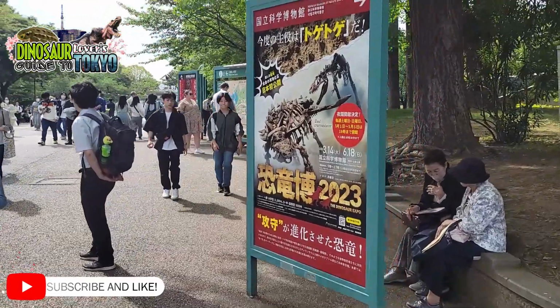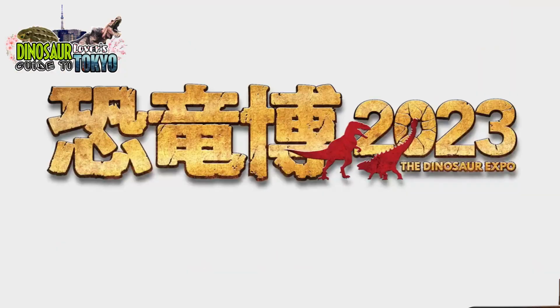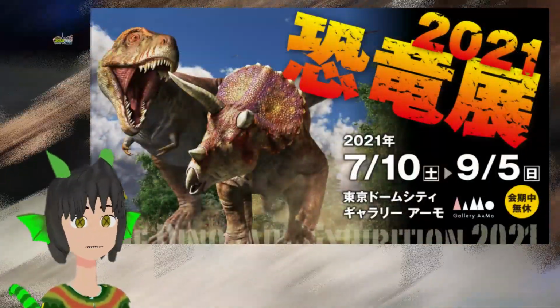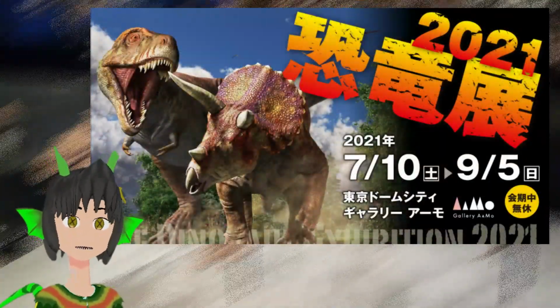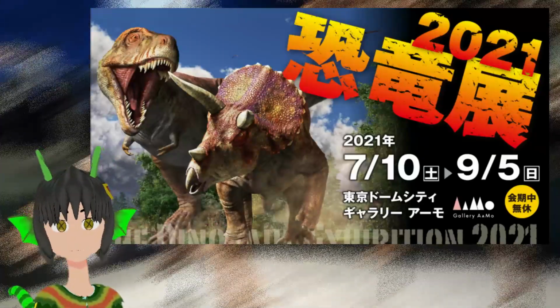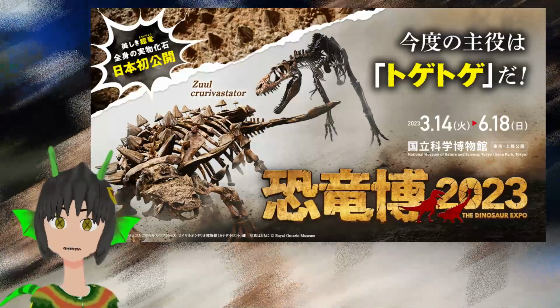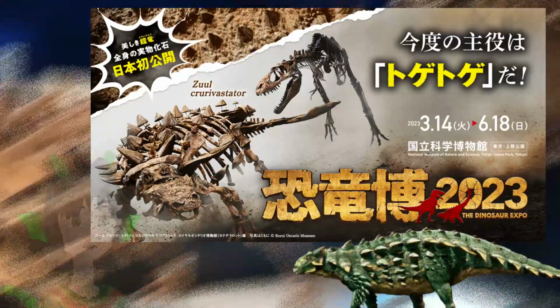There it is. The Dinosaur Expo has been something that has been happening every 2 years or so. Last time, the star dinosaurs were Tyrannosaurus and Triceratops, but this year, the exhibition has a bit more unique species as the guest. This year's top stars are Mapusaurus and Zuul crurivastator.